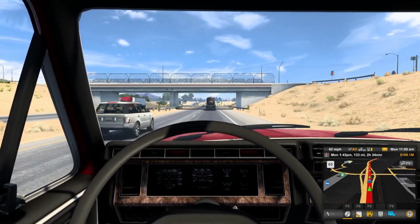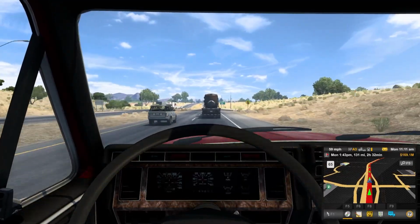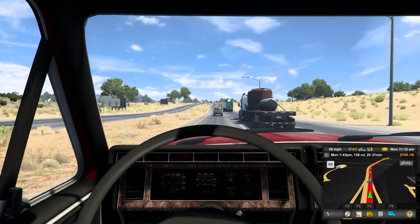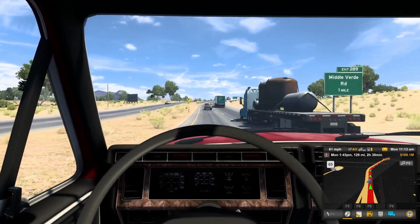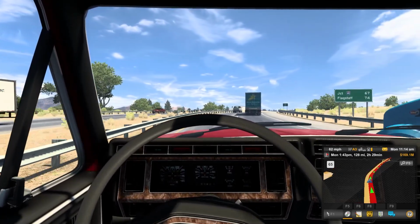Nice, I love it. Oh man, this brings back so many memories just looking at that dash. That was my first vehicle I ever drove, that old Ford pickup. I started driving it to school.